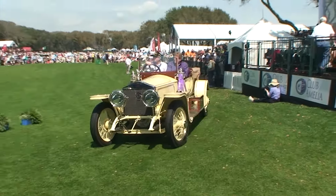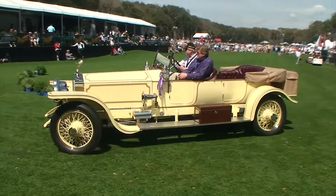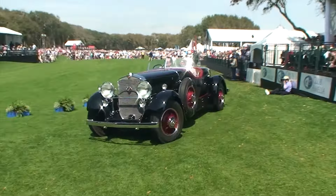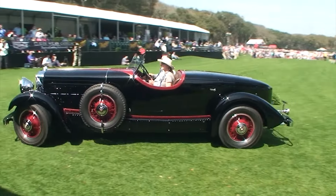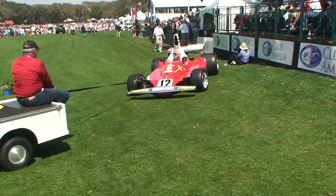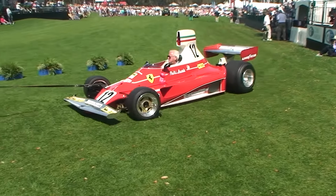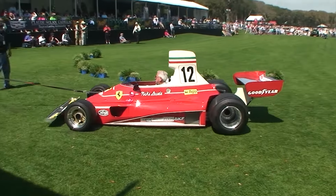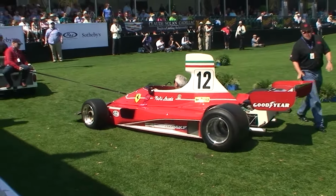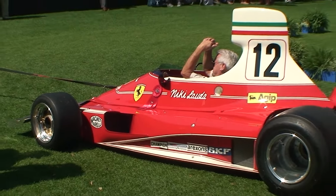Rolls Royce. They're getting into a 1913 Rolls Royce Silver Ghost. London to Edinburgh. 16-cylinder Cadillac designed by Pininfarina, built for a Maharaja. Well, I wish it was running, but we're going to get a chance again to see the Niki Lauda Periscopio Ferrari. Ladies and gentlemen, car number 12. Previously. This is a remarkable car.